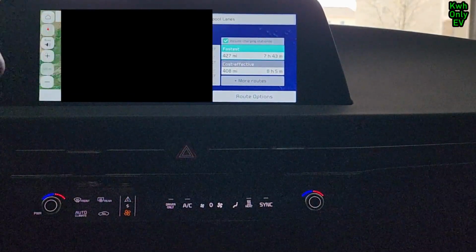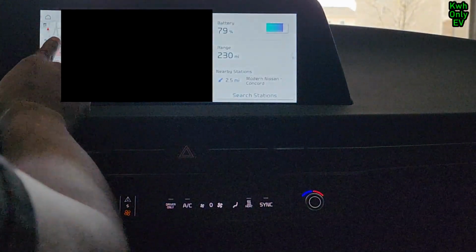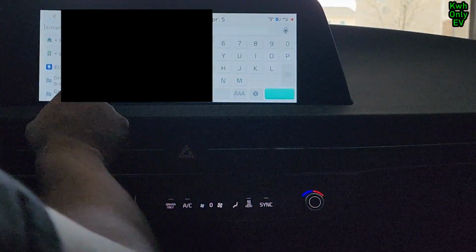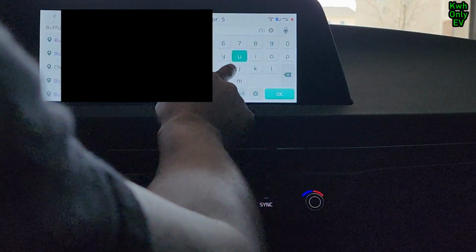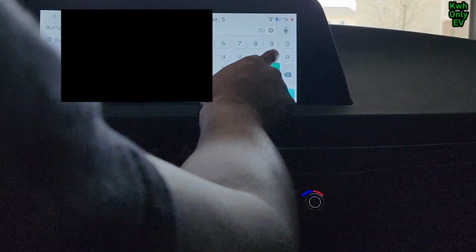So let me go ahead and try another location. Let's go back. Let's go back. All right, so let's delete this. Let's say Buffalo, Buffalo, New York.